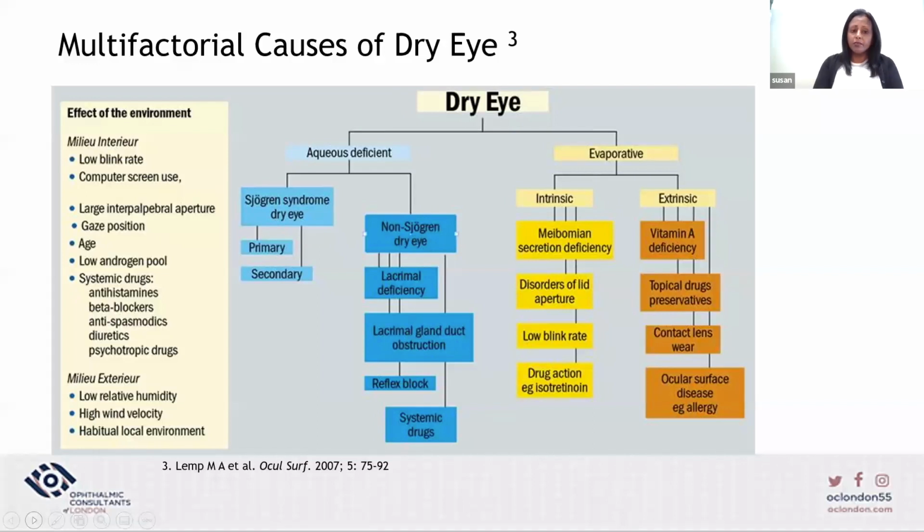Also, it seems oversimplified to classify patients as either aqueous deficient or evaporative, because we know that only approximately 10% of dry eye disease patients are actually aqueous deficient, and the other 90% have evaporative disease, a combination of evaporative and aqueous deficiency, or a mixed picture. Other things to consider are the environment. Does a patient read a lot, or use a computer a lot? We've already talked about different types of drugs that can contribute to dry eye disease, but also the external environment: the humidity the patient is in, wind velocity, and their local environmental temperature, even inside their house.